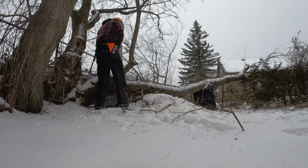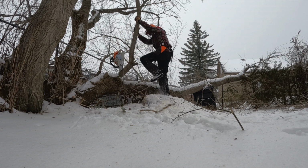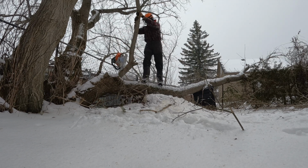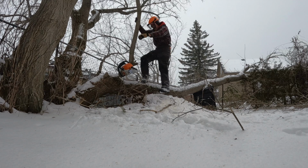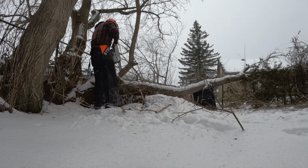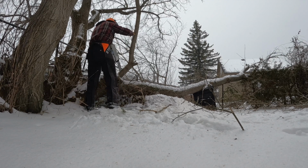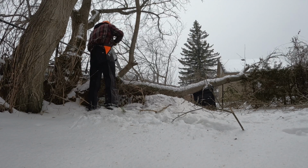I'm always reading the tree wrong and always getting it pinched. So this was my mistake once again. You've got to know how to read a tree and which way it's going to fall. But I thought it wouldn't do anything because it was actually hung up in the tree above it. So I thought it was going to come down nice and easy, but it pinched back the other way instead of the way I thought it was going to go. So I wasted a bunch of time trying to get it out.